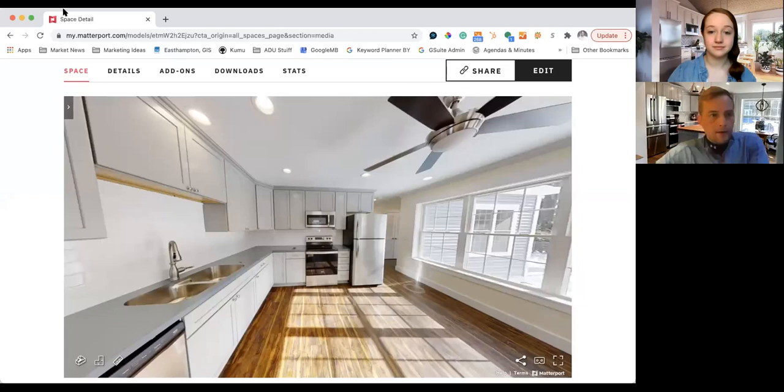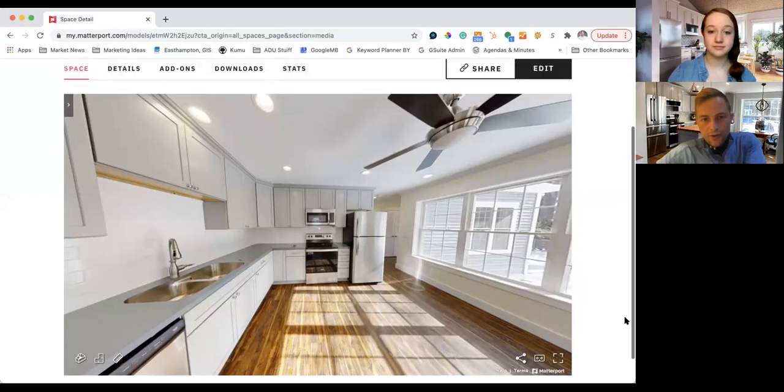All right, let's dive right into it. So I am going to dive right in and share my screen so everyone can see the house itself. All right, so I think everyone can see my browser now with this shot of the kitchen.